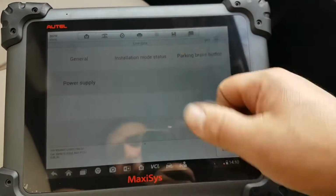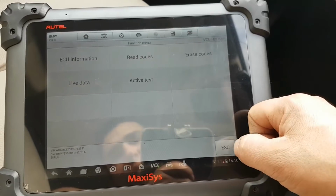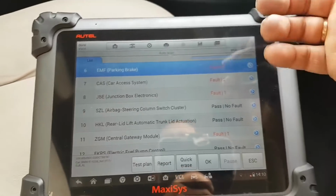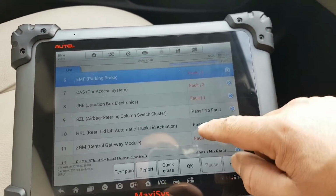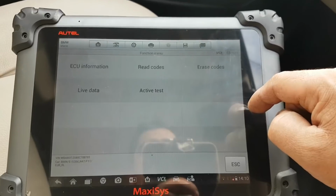Parking brake button, power supply is not going to show you anything here. Okay, so this is just literally a message. Engine also shows faults for it, as I've showed you already. Car access system, let me see what that is.